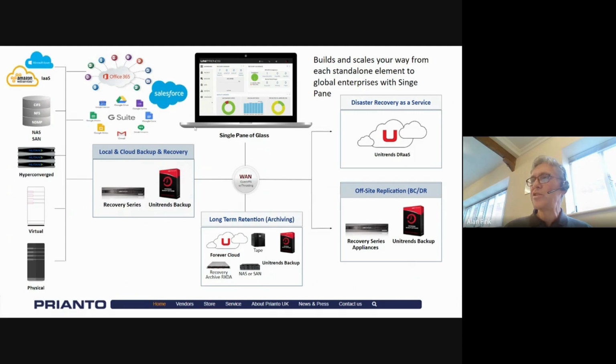UniView brings all that into the single pane view. So whichever of these elements you want to consume, then it's a simple single management interface. That's on-prem backup. Take that a step further to a second site replication for fast disaster recovery and business continuity. So actually back to this stage here, some very, very clever stuff here.